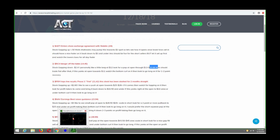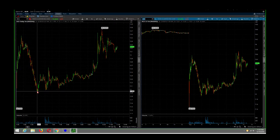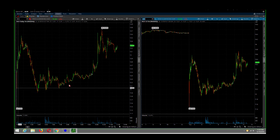You ready? Now try to sit in your chair. Pull that open, $12. Stock would go to 13.50. It hit 13.70. One trade, one execution, 1,000 shares, 12,000 buying power. You make 1,500 bucks. It's that simple. And you wonder why we get all these reviews every day?